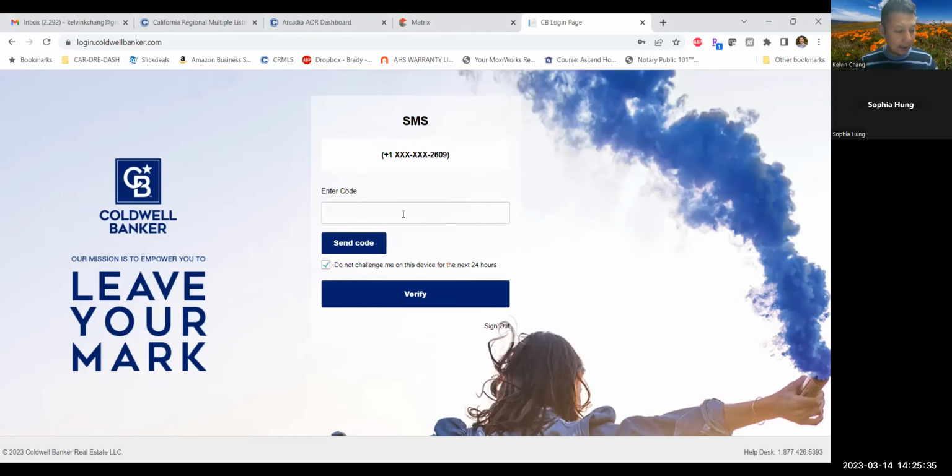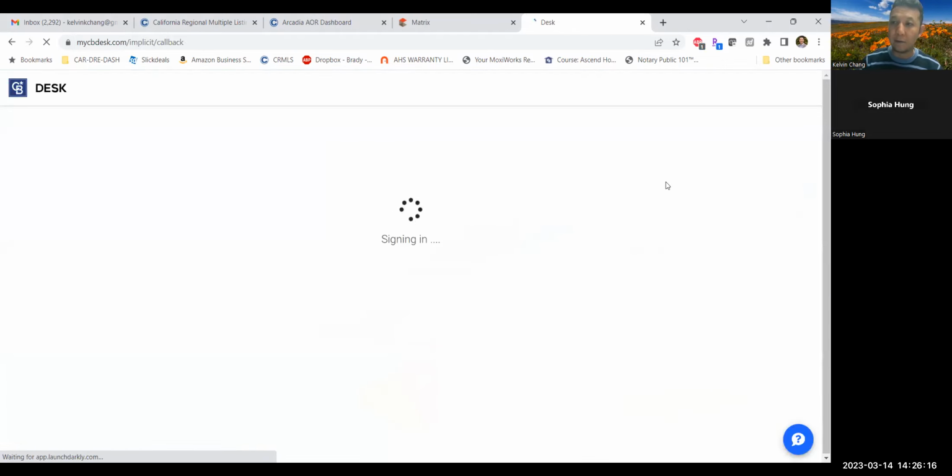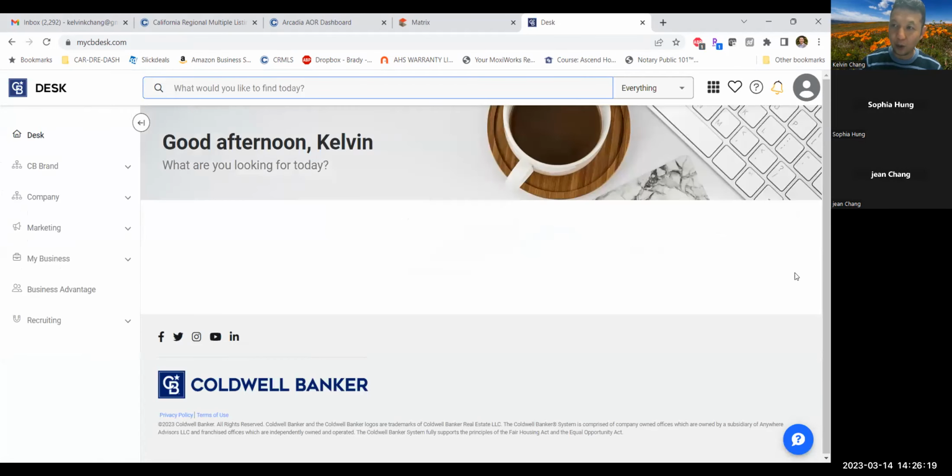So my credentials ask me to make sure it's me. They give me a text message because I want to make sure that this is a secure website. So I'm going to go to my phone right now and get that text message code. All right, my code is 350405, and I'm going to verify myself, which is Coldwell Banker's way of ensuring that Coldwell Banker agents are using this cool stuff.